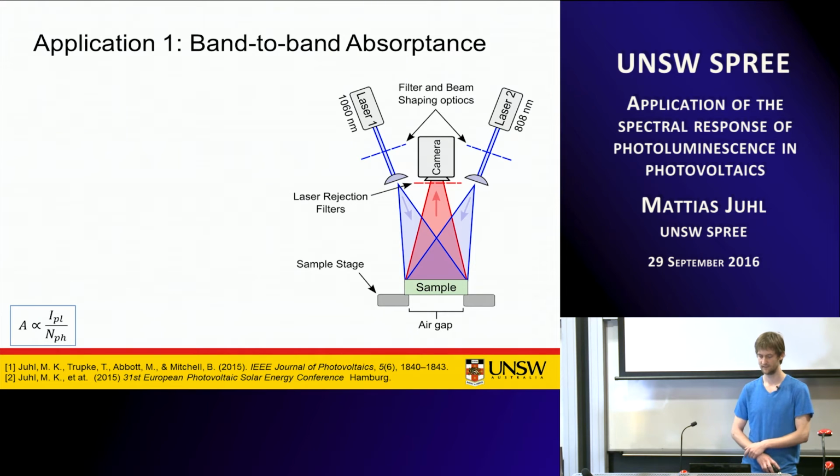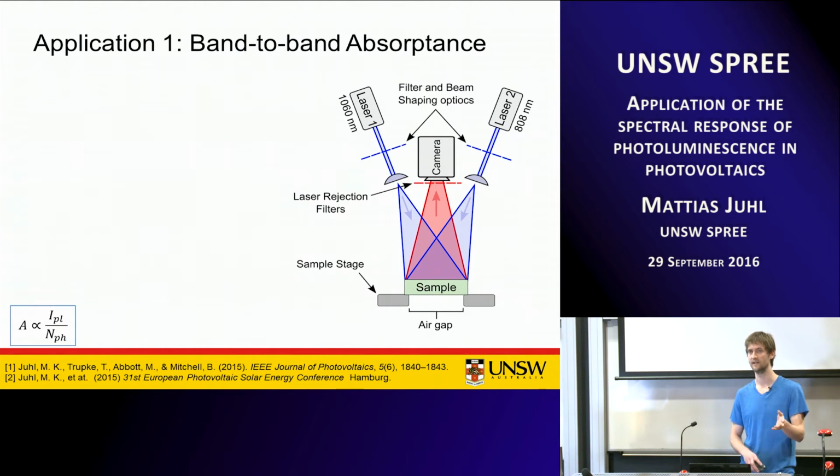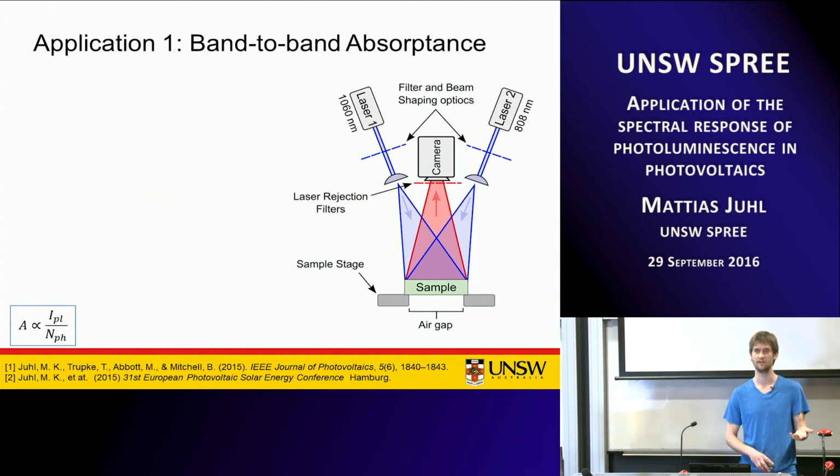At 808 nanometers, a sample pretty much absorbs all the light, while at 1060, we know that a lot of the light can pass through a sample. So to make sure we're not impacted by the stage, we had a stage with a big air gap at the bottom, so light could pass out of the sample unhindered. By doing this, we could compare our measurements to standard optical techniques, such as reflection and transmission.